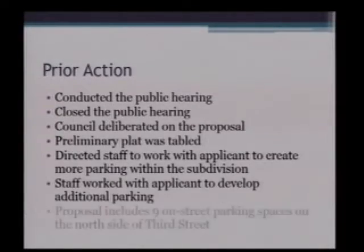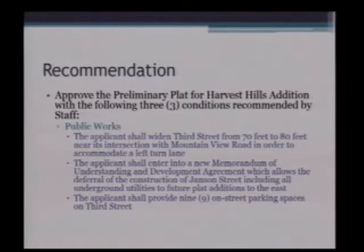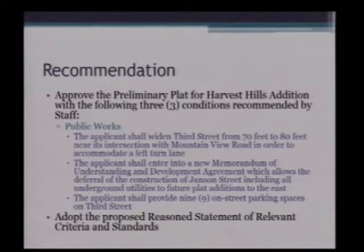Dan, did you have a question? Yeah, for Mike, can you go back to the conditions? I think it's slightly different than what's in the packet here. Okay, well, it's not that different, but on the third one, we're only talking about "shall provide 9 on-street parking spaces on Third Street."